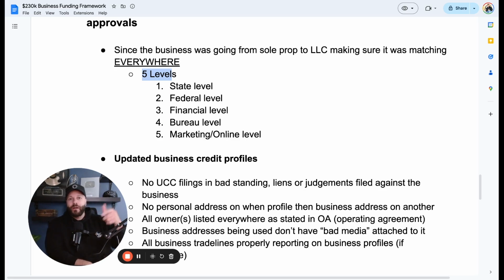We're starting to see that a lot more now because they're trying to crack down on fraud and illegitimate businesses who have been running with bad practices, kind of like what you see with the BOI reports, which is why they started coming out with this to combat money laundering. Now they're really starting to go in and validate all the information. So always quadruple check it with this.